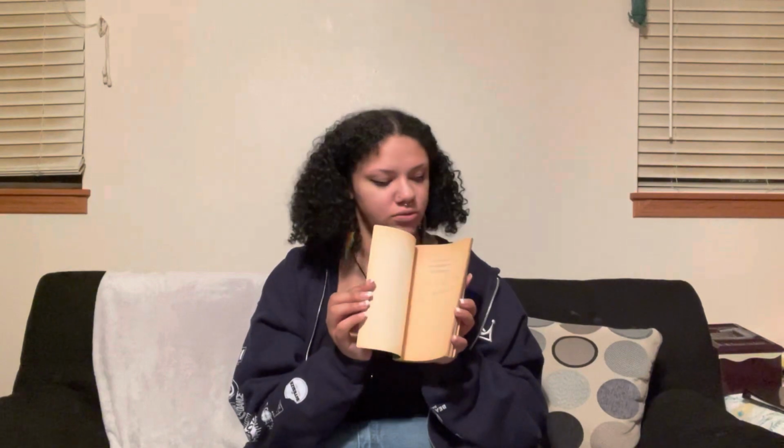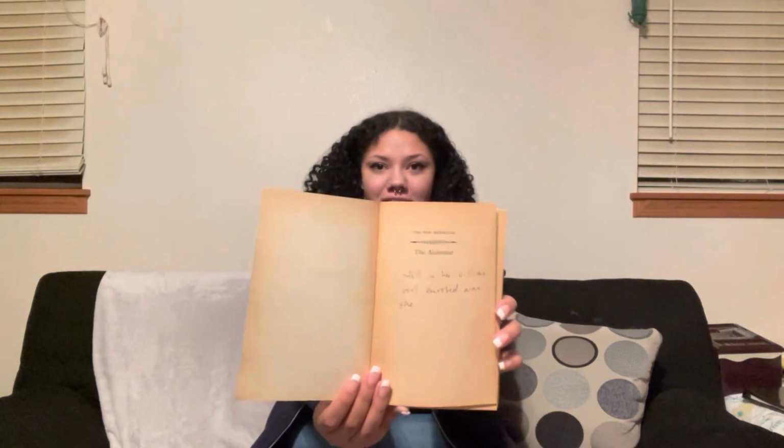The next play I have is The Alchemist by Ben Jonson. I have yet to read this, and I actually do not remember where I got this one, to be honest. Part of the last page has been ripped out. You can tell that it's old though because the pages are very yellow, and there's a note in here too. Don't know who left that. I believe that I got this from the Friends store at my local library as well.